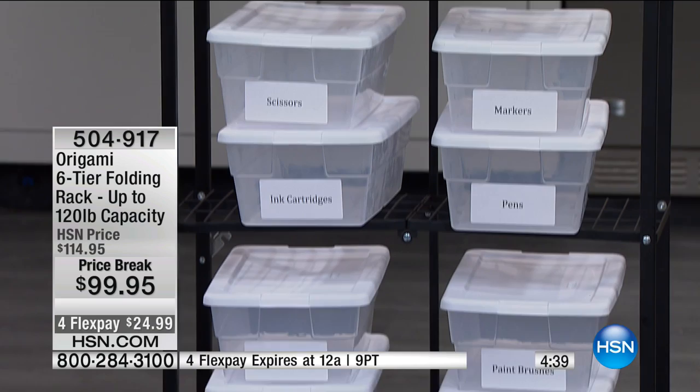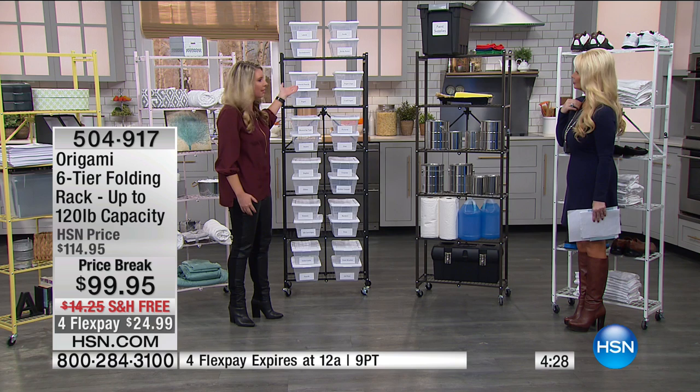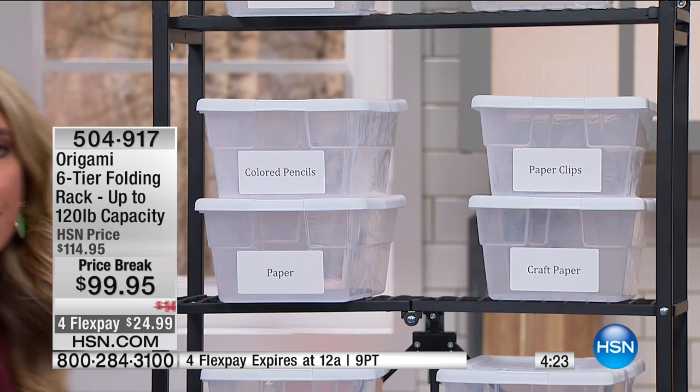I've got two daughters at home. I agree with you 100%. I can't tell you the amount of extra glue I bought or scissors or whatever. But now, how simple is this? Plastic bins with a little label and an entire storage solution right there. And they have them all in the colors.